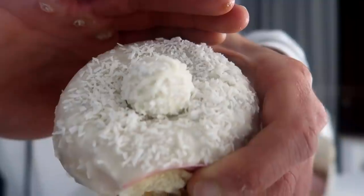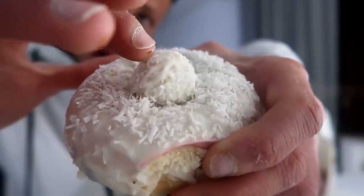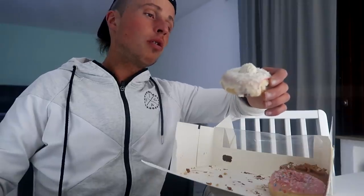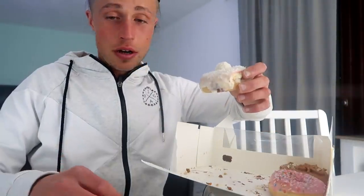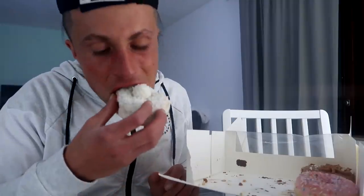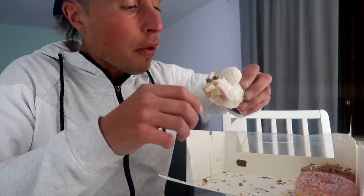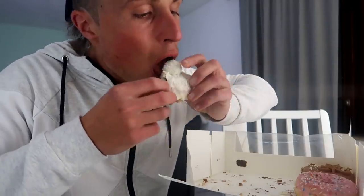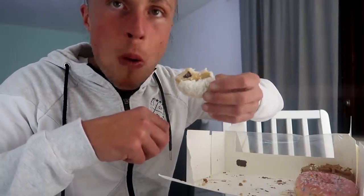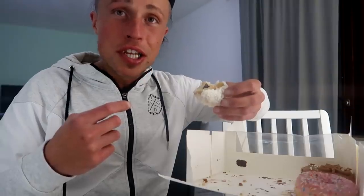Coconut dream. So a lot of coconut sprinkles, white chocolate icing, a Ferrero Raffaello on top, and it's loaded with Nutella. Oh, why? Why Nutella? Oh, so let's dig in. Oh wow, so much Nutella. Oh yeah. But the coconut is amazing. The Raffaello and the filling from the Raffaello, bomb diggity.